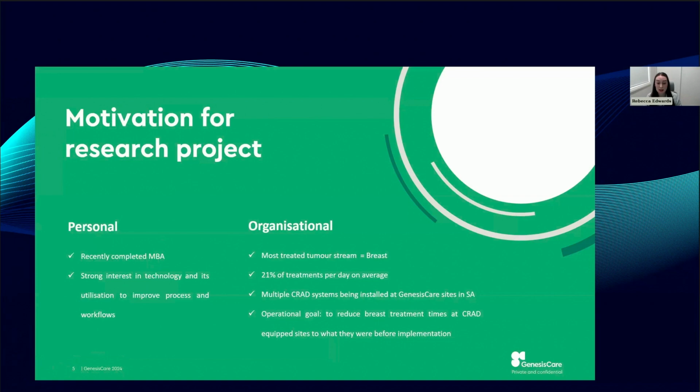We had multiple C-RAD systems being installed at GenesisCare sites in South Australia, with the operational goal being to reduce breast treatment times at C-RAD equipped sites to what they were before implementation.